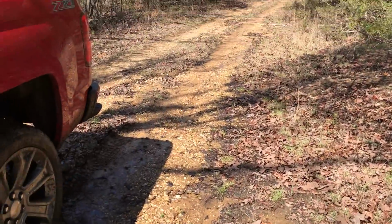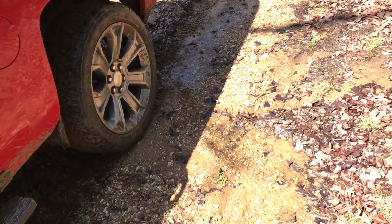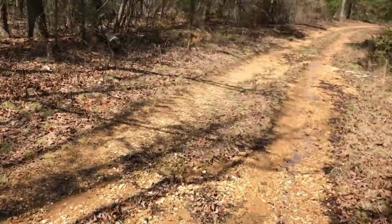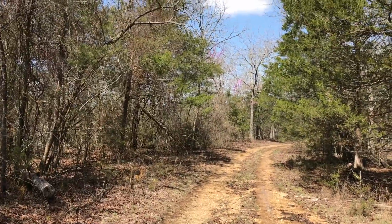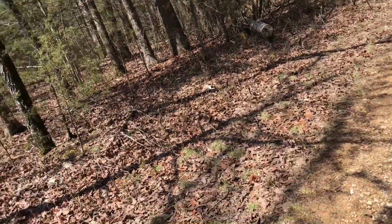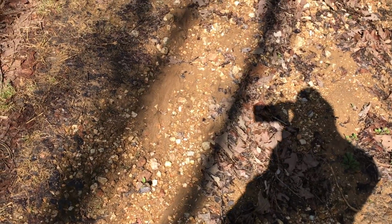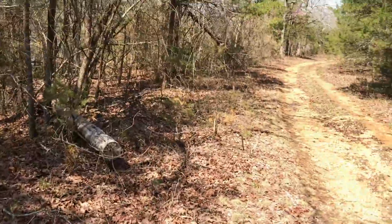Excuse me for a second while I get situated. There we go. So as we look to the north, that's going to be the land on the left side of the road. Okay, that's the MapRight program. I've got it on topo, but I'm going to switch it to aerial. There we go. And we're just going to start walking on the property and see what we see.